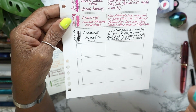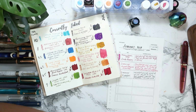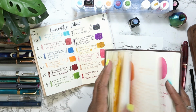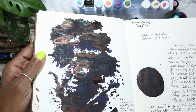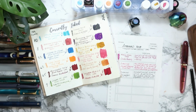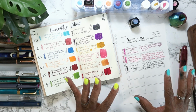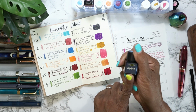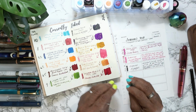Let me see if I can find day 12. I wonder if day 12 shows up. So you can see it there. Let me show you day 12. Look at that puppy. What the flip? All of that showed up here. So it didn't necessarily show up in this extra fine nib. When I first saw this, it's actually a dark blue color, I thought, oh, it's a black ink. Oh, I'm not a fan of black ink.